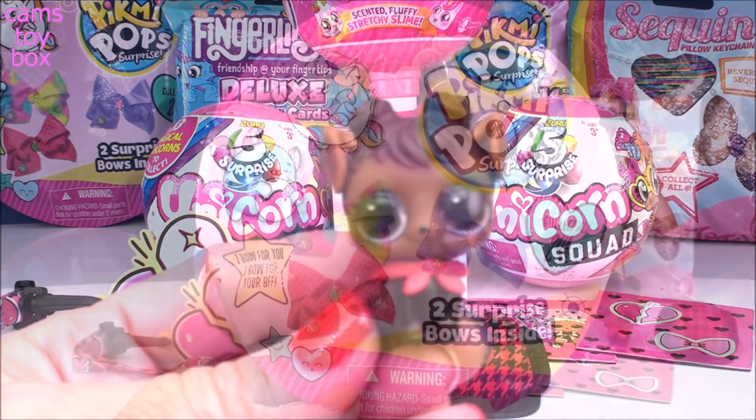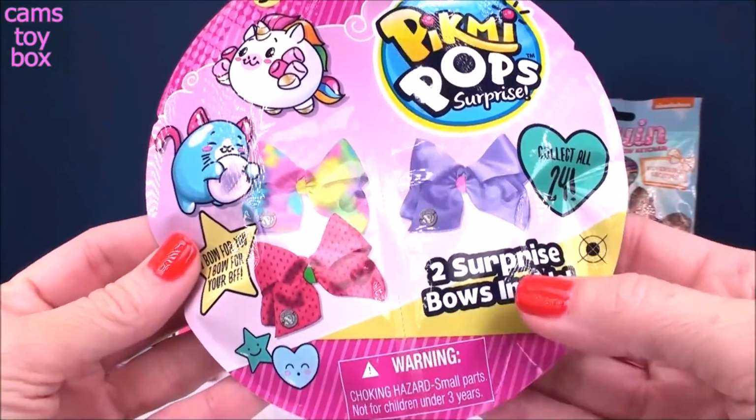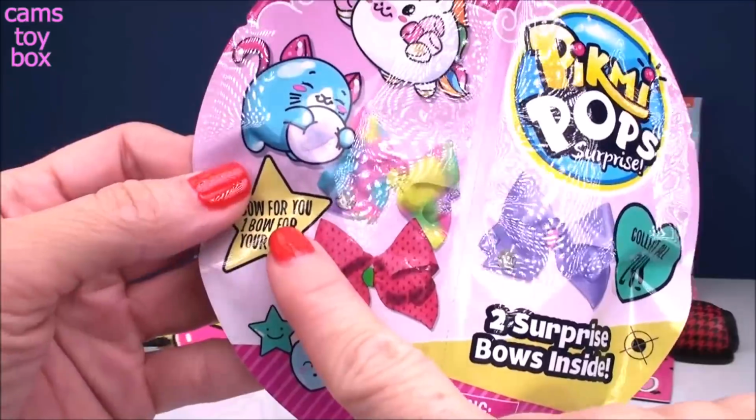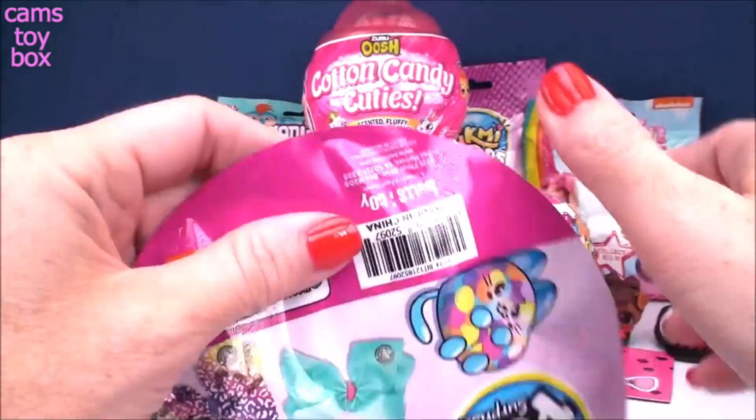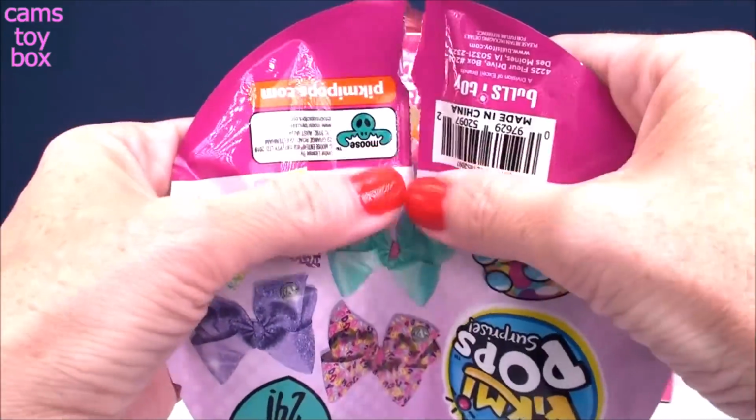Super, super cute. Next up, we have a blind bag from Pikmi Pops Surprise. This is a surprise bow blind bag. You get two of them. One bow for you, one bow for your BFF. And these are really cute because you get to actually split the blind bag right down the middle.